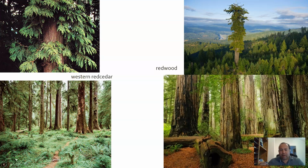Incense cedar looks a lot like redwood and a lot like western red cedar. It's another species you'll see in these forests. And then redwood trees. And right here, this is a picture of Hyperion. So you can see all these other conifer trees below it, and then you can see this massive redwood tree. This 379 foot tall redwood tree. It was actually taller, but the top broke off. So as last I checked, it's 379 feet tall.